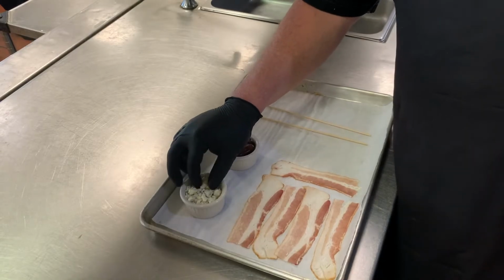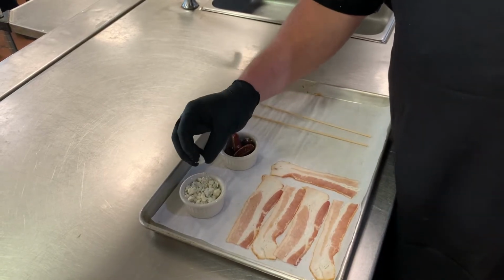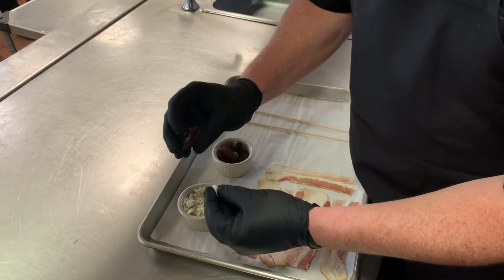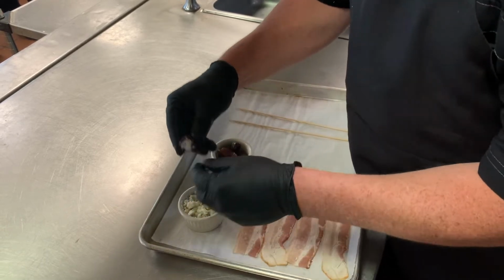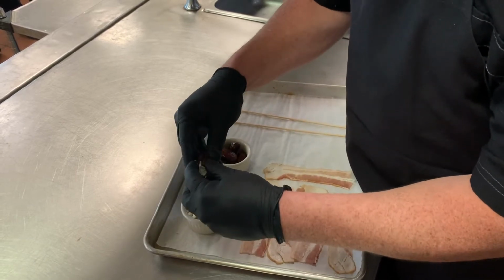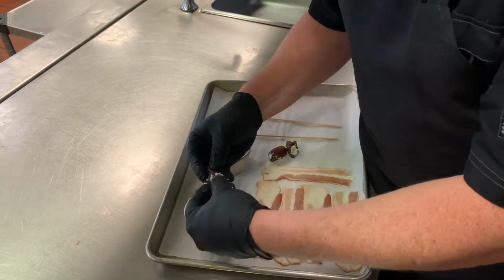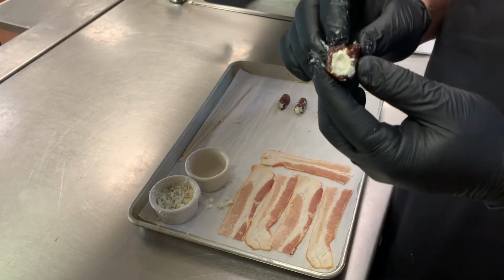Okay, so here we have our blue cheese. You can use gorgonzola if that's too strong of a cheese. I've seen people use cream cheese, and you can mix in a little cheddar. That'll be a nice flavor. So what we're going to do is we're just going to kind of make a little funnel. Find your opening and just insert that cheese all the way into there. So it'll look like that. We'll do that a few times. So as you can see, we've got the cheese stuffed into our dates.